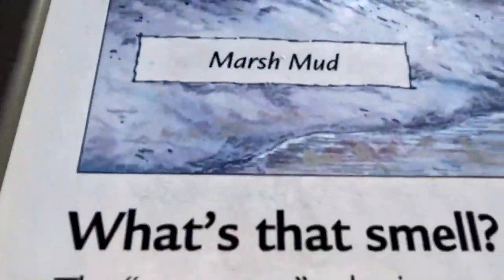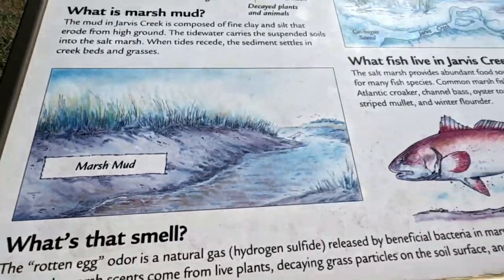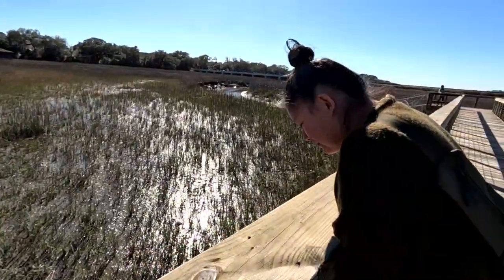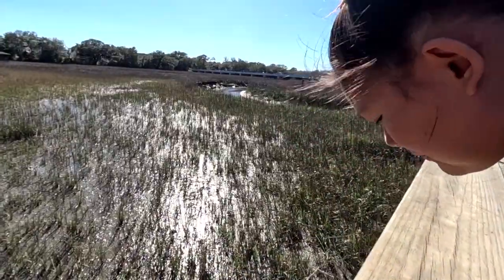Ooh, marshmallow. Oh, I love a good marshmallow. That's what it smells like out here. I love that smell. Plus, we're very fortunate that we're out here in cooler weather, because in warmer weather, that smells very pungent.